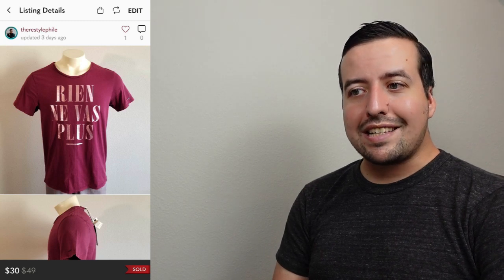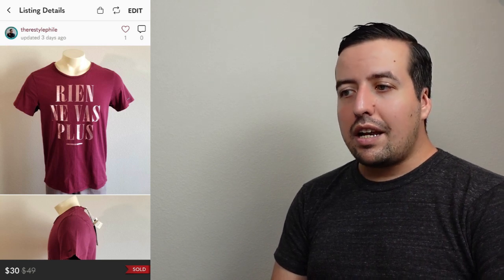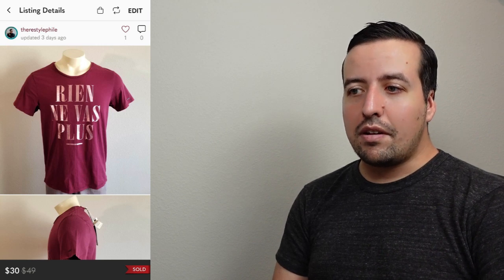The next day was Wednesday the 12th. I had 2 Poshmark sales and 1 Mercari sale. The first item that sold on Poshmark was a Scotch and Soda Burgundy Graphic Tee, size large, new with tags. It sold for $30. After Poshmark's fees, I received $24, and I paid about $6 for this at Goodwill, so my total profit was $18.